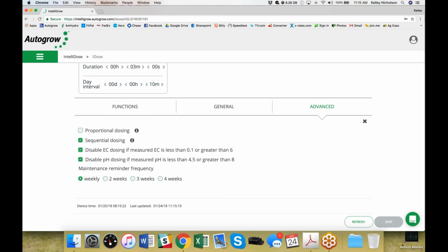We also have this nice little friendly reminder to maintain your IntelliDose and to calibrate your probes. It is recommended that you calibrate your probes at least once a week. pH probes are known to just fail in a minute. I mean, they will be working one day and the next day they can just not be working properly.